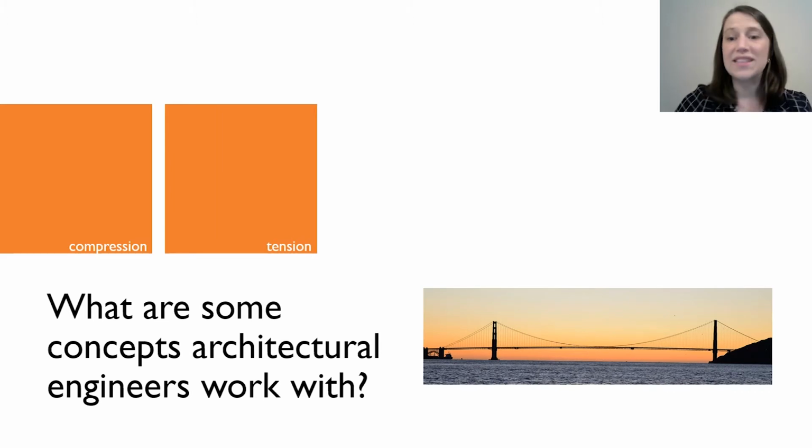Okay, tension. It's kind of the opposite of compression, right? Instead of squishing, it's stretching. I've got, where are my other props? Oh, here it is. Tension, right? You guys have a rubber band somewhere, right?